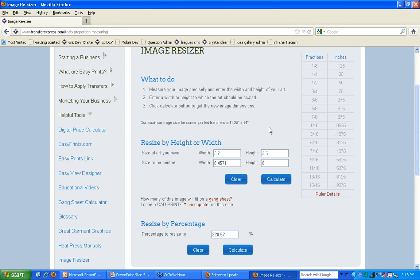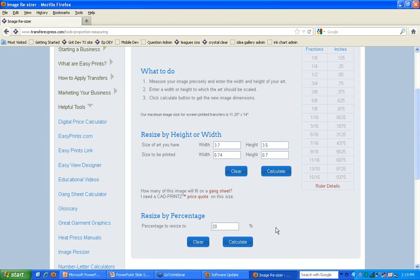Okay, so the other way to use the image resizer, I'm going to click Clear to clear out all that information. The other thing we could do is enter that information we had started with, 3.7 by 3.5, and then come down to the resize by percentage. Maybe your customer has given you this artwork and says, I want you to make this 20% larger. Well, that's another math problem I'm not going to be able to figure out. So we can enter the size as you see it here, say 20%, calculate, and there we have it.